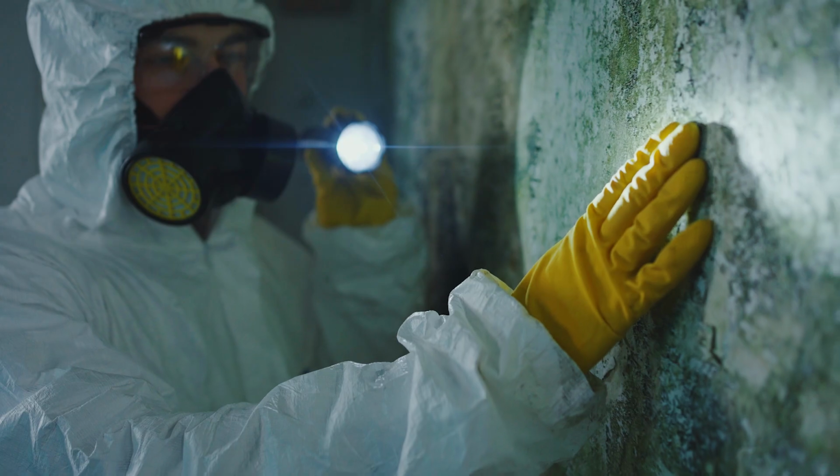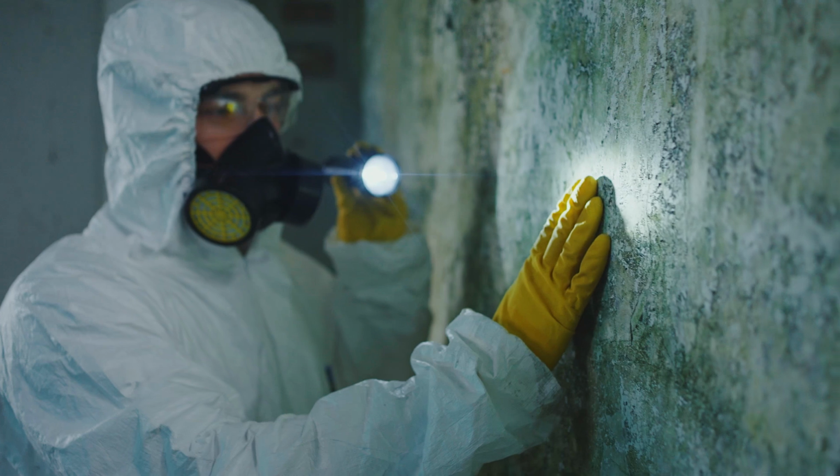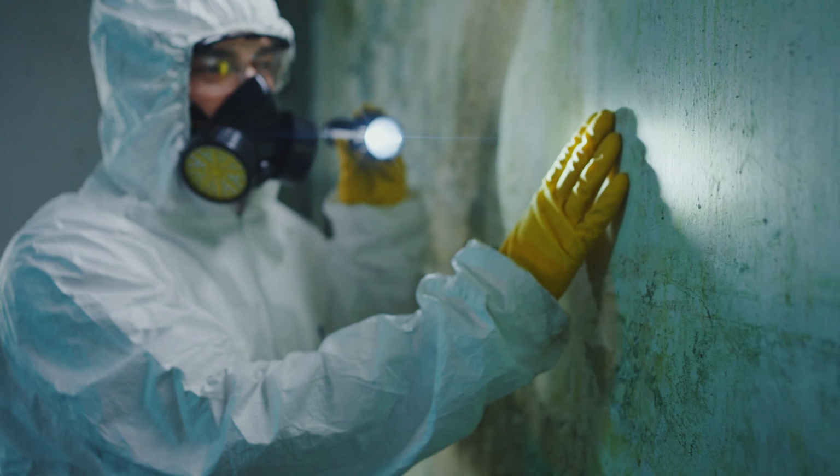And that's another thing, you guys. People always think you're going to see mold. You are rarely going to see the mold. It's usually behind a wall or in some kind of enclosed space where it's not visible to you. So don't walk around and think just because a visual inspection is clear that you could not have mold in your environment. You definitely could.